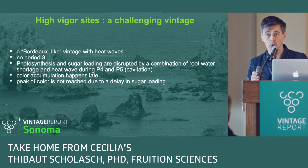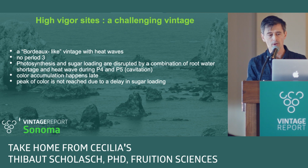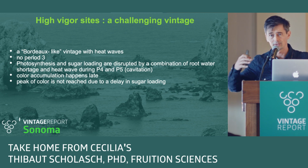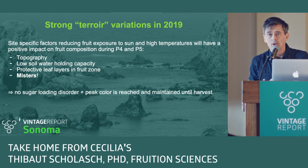That means that photosynthesis and sugar loading will be more likely to be disrupted by a combination of root water shortage combined with heat wave during both period 4 and period 5, leading to cavitation. That means a less efficient way of translocating nutrients and carbohydrates from the leaves to the fruit. And also, due to these compounded consequences of delayed periods happening later and later, the peak of color hasn't been reached due to a delay in sugar loading in many situations. Last, we should expect more variations from bottle to bottle due to terroir variations being more likely to be expressed in the maturation.